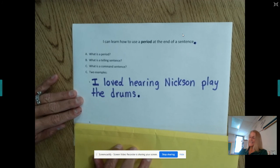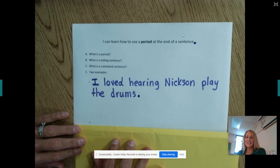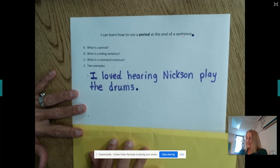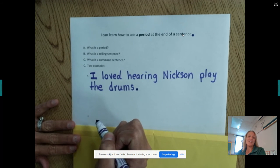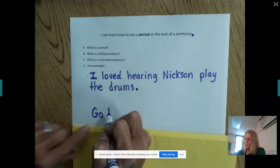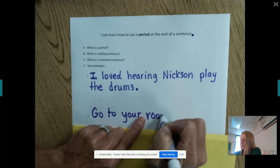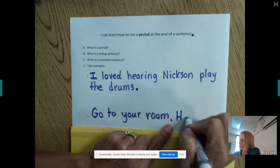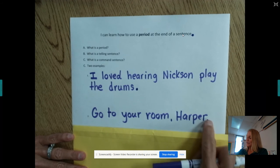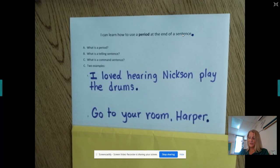Now, let's say that Harper in our room gets in trouble. Her mom or her dad, they're not happy with her. And they might say, go to your room right now, Harper. Uh-oh, they're commanding her to do something. So when I go to write that sentence, again, we're going to capitalize the first letter that we hear. Go to your room, we'll put a little comma there, just a little pause, Harper. And they say it kind of really like commanding voice, kind of bossy. You still end with a period here. Go to your room, Harper. I don't know what Harper did, but she might be in trouble.